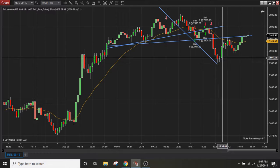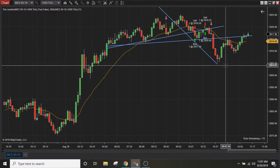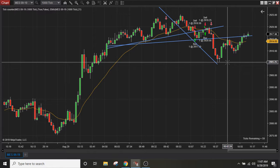We got another leg or another swing, I think, back up here. But it's around 11 o'clock. I'm done trading around 11:30. I might just call it a day unless something really big catches my eye. Other than that, I think I'm done trading for the day. Not bad. I took some trades yesterday. Made a little bit of money.